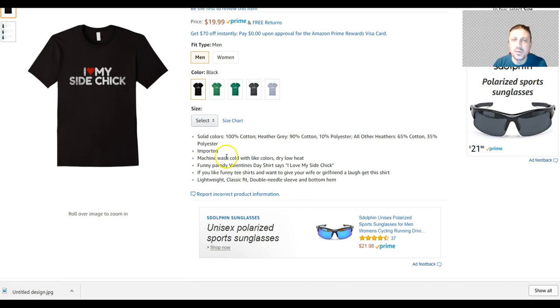I didn't put a description, but if we look here: solid colors, 100% cotton. Heather grays are 90% cotton, 10% polyester, and all other heathers are 65% cotton and 35% polyester. Amazon already lays out all the info about the shirt here, so you don't need to tell people that your shirt is cotton, and quite frankly, you're wasting valuable real estate from the description and the bullet points if you're wasting time describing things that are already listed here. It says imported, machine wash cold. So again, the shirt's described. You don't need to add anything to this. So stay away from putting cotton or anything down there.